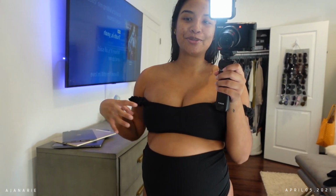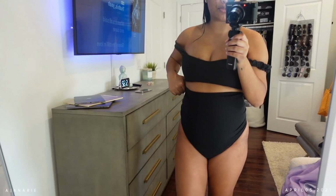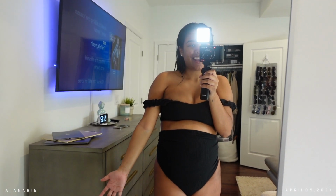So the top is super, super cute. I just have the straps down because I like when they look a little bit more scrunchy like that. I just feel like it looks super, super cute. I love how it doesn't go up too high, but I can make it go up a little bit more if I wanted to. But I just feel like I feel pregnant and kind of sexy.